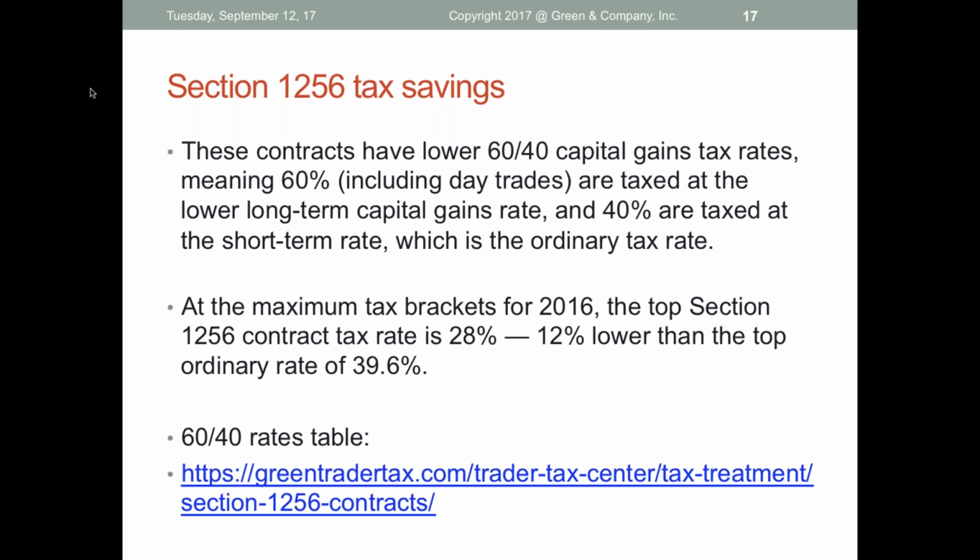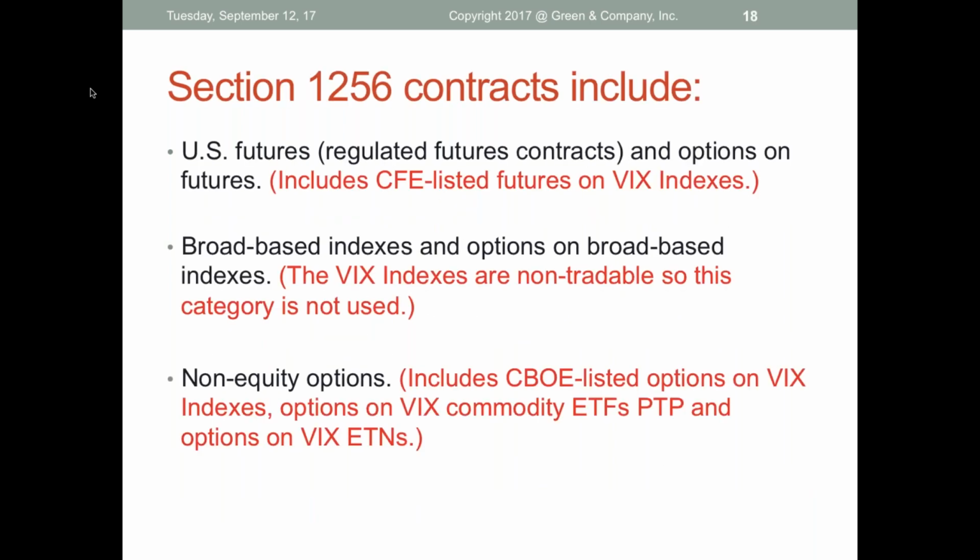Go to this link when you get the notes later on that IB sends out. They'll send out this PowerPoint deck. Click on this link to come to our website. I have a nice table showing the 60/40 rates throughout the brackets. Remember, in the lowest two brackets, the long-term rate is 0. So there's a huge savings throughout the brackets.